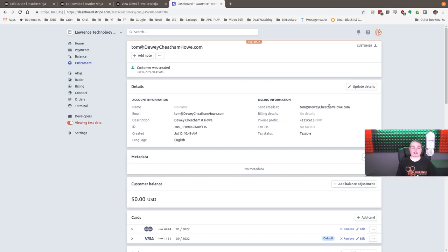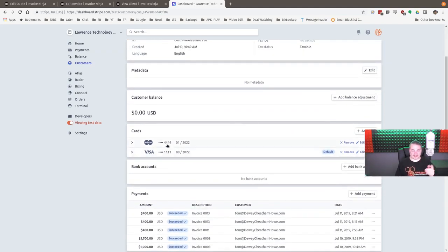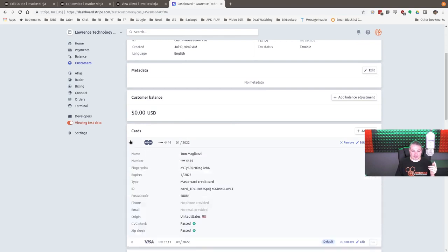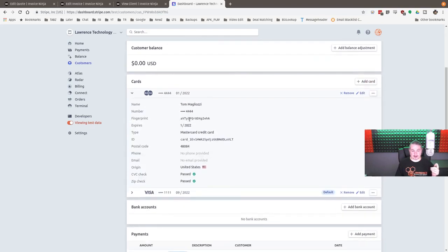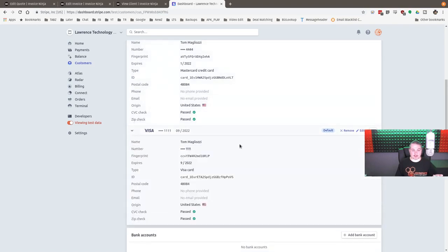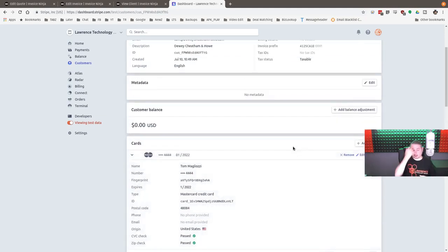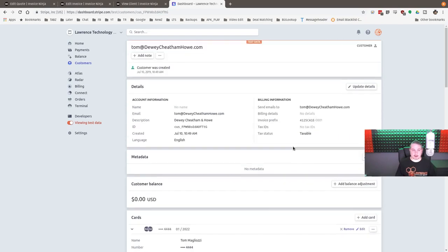Now, obviously, there's still the potential somewhere to break into our system and hijack it and change where the payment pages were, but they wouldn't get existing credit card numbers, because all that we can see is the last couple digits of the card number. And it has a fingerprint unique ID that's created for it, their postal code, whether or not it passed the CVC or zip check, and we can remove cards for them. So if the client doesn't want to manage it themselves, or just says, can you take that card off file, we can go in here and delete it.